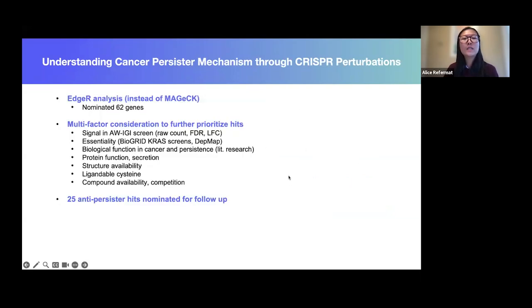In terms of nominating the genes, our analysis was done on HR, since there's only one data point per replicate, instead of using MAGeCK, the mapping tool that is common for pooled screens. We also looked at DepMap to see whether they're essential or not, and prioritized proteins with known function, or secretion or cell surface, and also whether there would be ligandable pockets for drug design. At the end, there are 25 anti-persistent hits nominated for follow-up. And indeed, almost a dozen of the targets were able to be validated individually in a follow-up array screen.